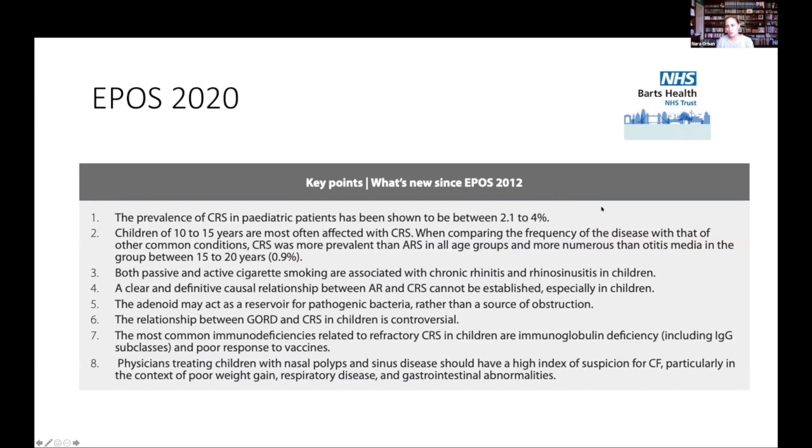So, summarizing some of the EPOS findings, and I think, to be honest, this slide is all you will need to know when you're thinking about the EPOS relevance to pediatric CRS, and you can read that yourself. I think the most important things to appreciate are that there is no definitive causal relationship between allergic rhinitis and CRS, that smoking, or parental smoking, obviously not the child, is important, and that it's really worthwhile thinking about the adenoids, because if you've got this pathogenic bacteria, which essentially is your biofilm and all those secretions, then there is a benefit to thinking about taking that out, not least that you will actually improve the nasal airway. So those are the takeaway points from that.